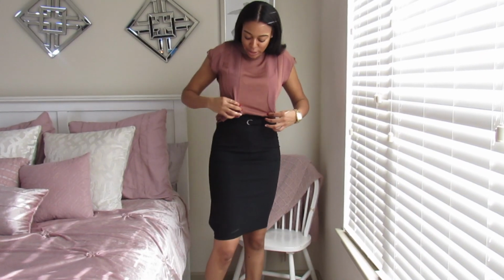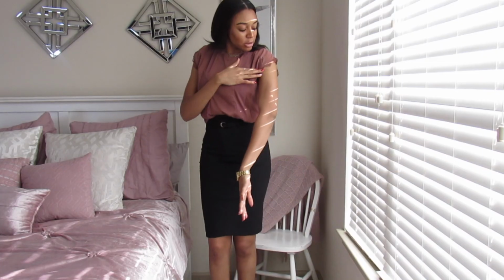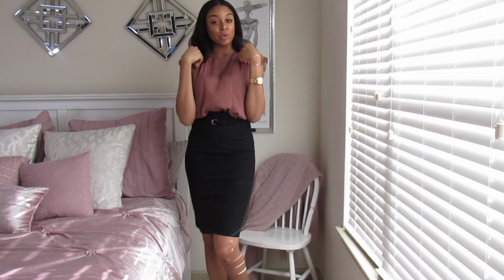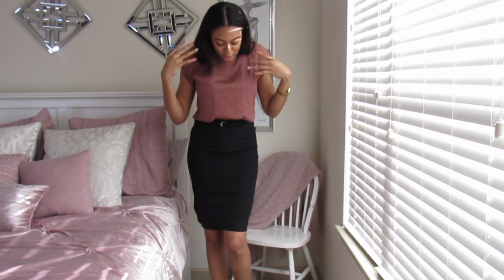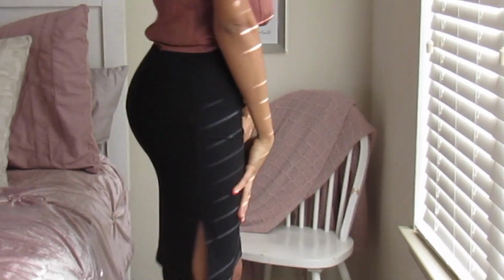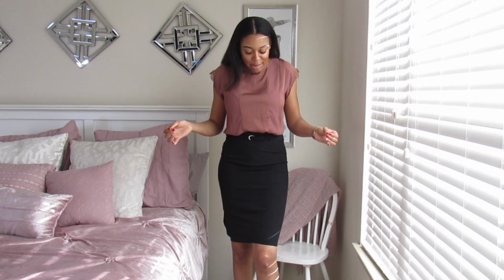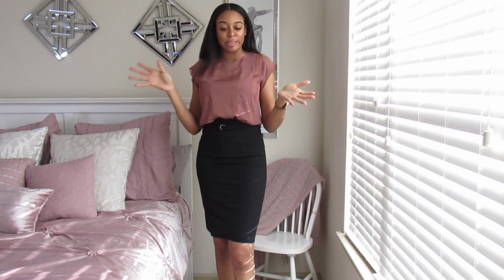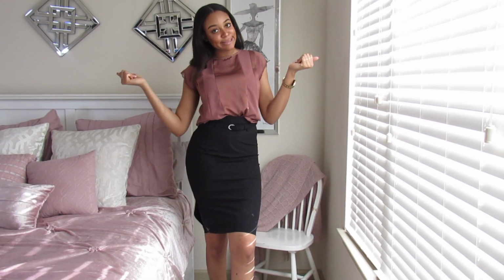The top is really nice as well. It also has a little bit of lace on the sleeve. And since the shirt does not have sleeves, I thought it'd be cute if I put a little sweater over it at work, a little jacket. It did come with a little belt. And so yeah, this is just the ensemble I came up with. I can add more jewelry and accessories for the actual day of work. But yeah, I think she's cute. Good work appropriate outfit.